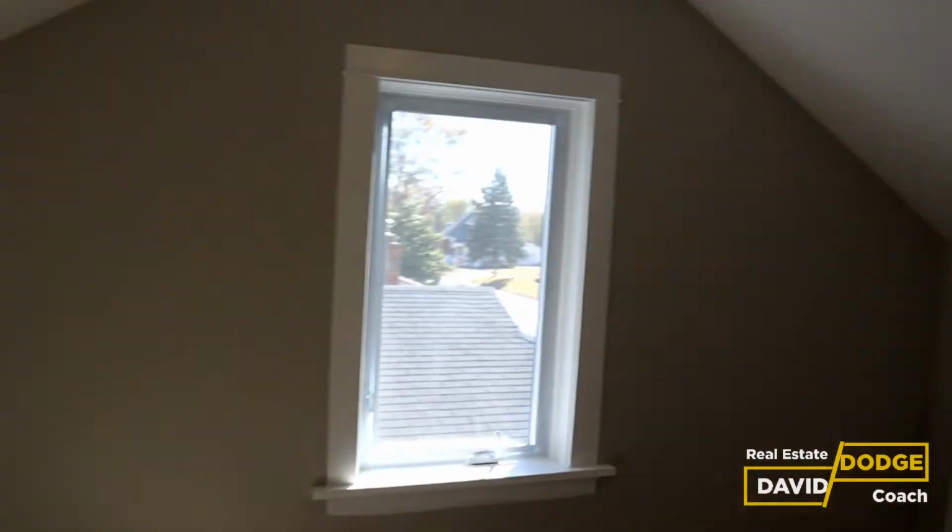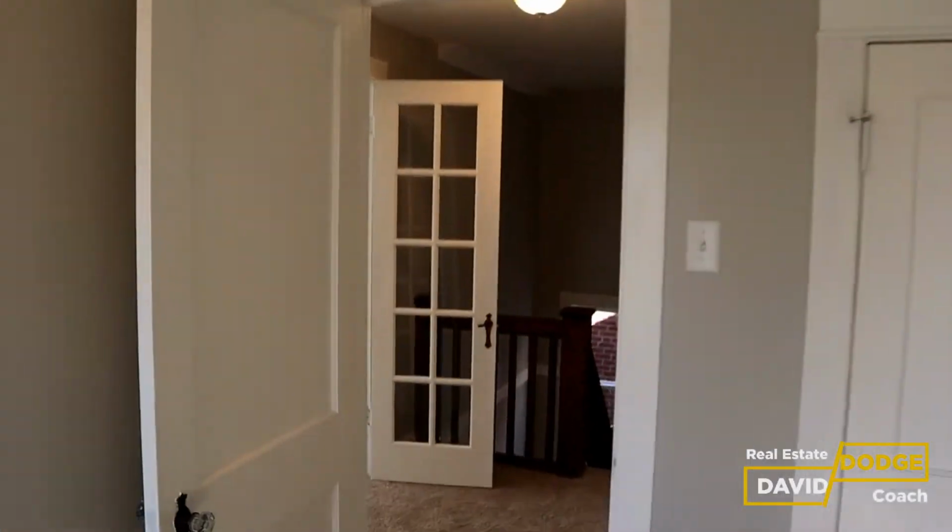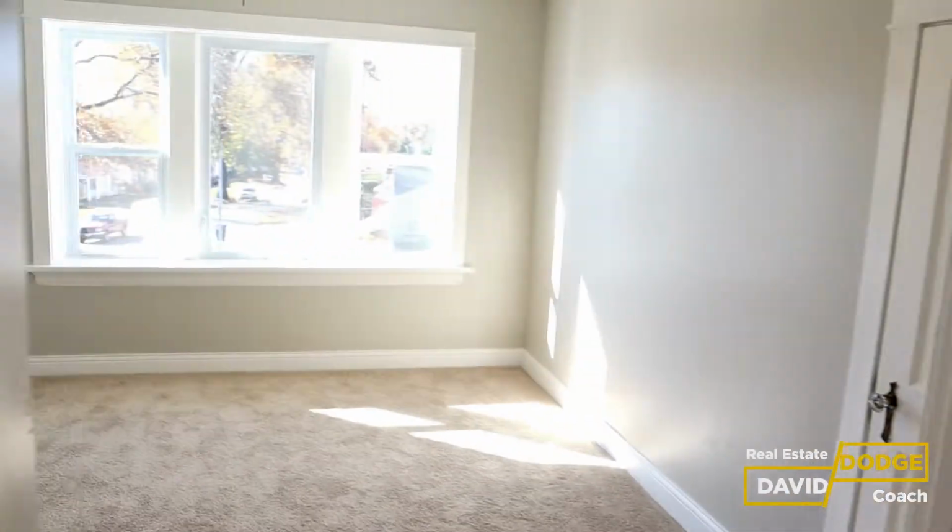So here's one of the bedrooms here. As you can see, this one kind of is like an L, but that's okay, gives some extra room. This one here is the front of the house, so it's got good windows. Good size.